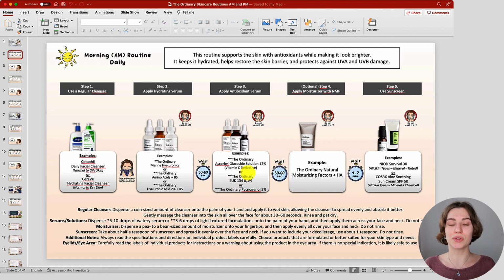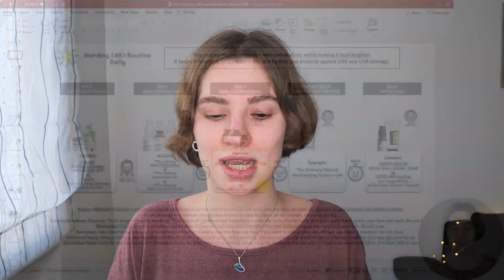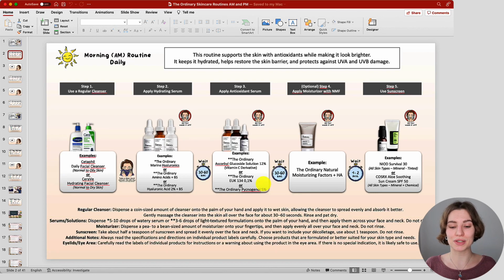Plus, with anhydrous solutions, so with those 2 right here, you may need to wait a minute or 2 longer for it to absorb and set on the skin before heading into the next step, to make sure that it layers properly, because water-based serums absorb quite quickly into the skin, whereas the anhydrous solutions take a bit longer, so please keep this in mind. Nonetheless, once you have applied it to the skin, you're going to leave it on the skin. There's no need to wash it off.